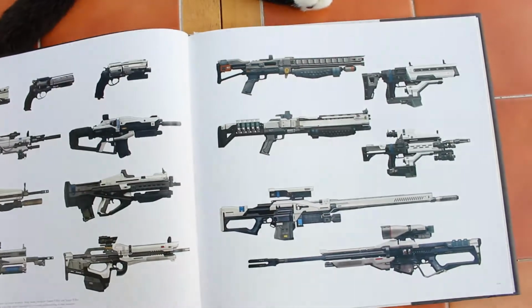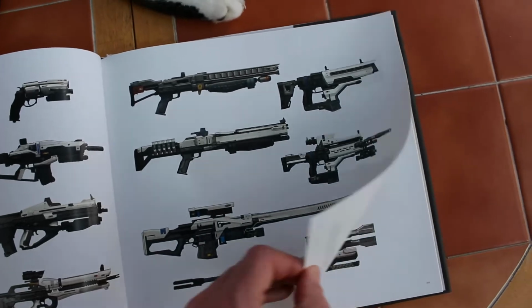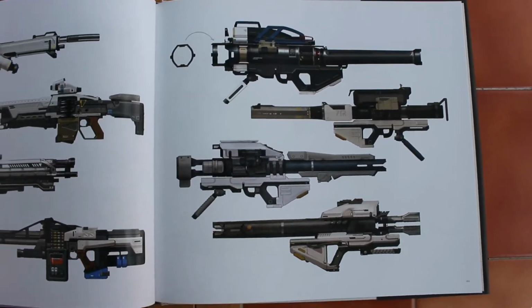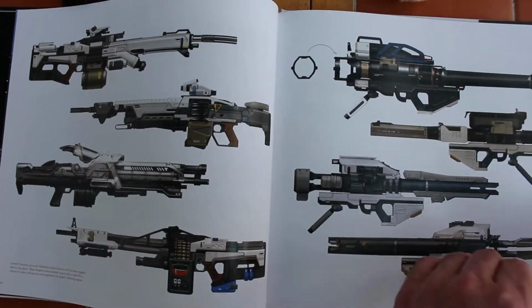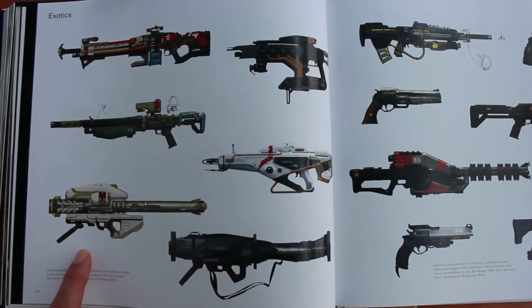Some really dynamic bits of artwork. And of course, no first-person shooter would be complete without some great weapons. And Destiny's got some great, distinct weapons. When it comes to weapon design, I don't think Destiny's really been beaten. I mean, look at these weapons.